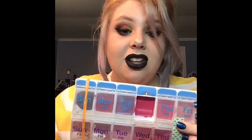So 13 different lipsticks that I melted down and put into these little pop containers. Again, these colors are very pretty and I love NYX lipsticks, but I just don't feel comfortable having them anymore. And the last set of items that I'm getting rid of are glosses.